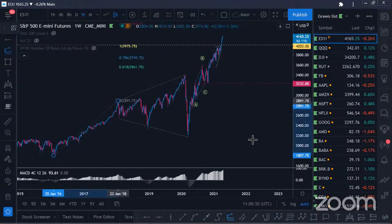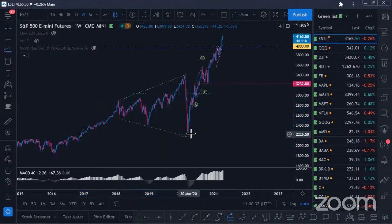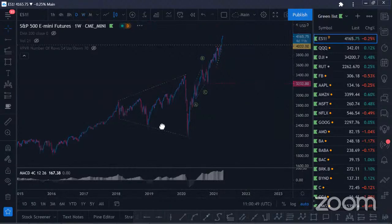So on the weekly structure, you can see we are very much in overextended territory already. Last correction was obviously in the 2020 region with COVID, and we've rallied really strongly since then. If you just look at the comparison of the impulses, you can see how steep this impulse is and how overextended it is already. So very, very cautious in terms of getting long with any real conviction.